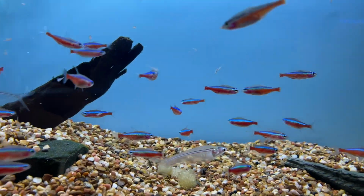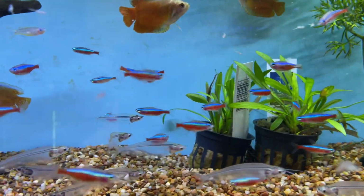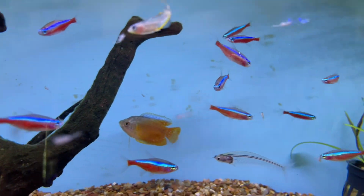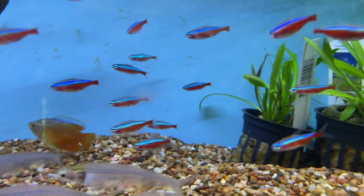Alright, so last but not least, I just figured I'd show another example of a nice community tank we have in the store here. So to start off, we've got the classic cardinal tetras, of course, just a great community tank for color, schooling, and they go with almost anything that gets along with them.